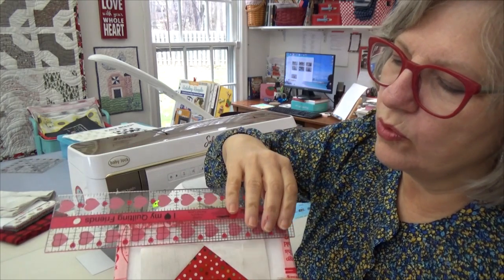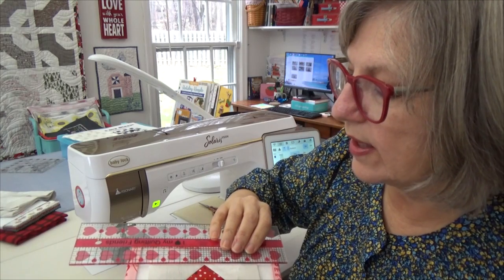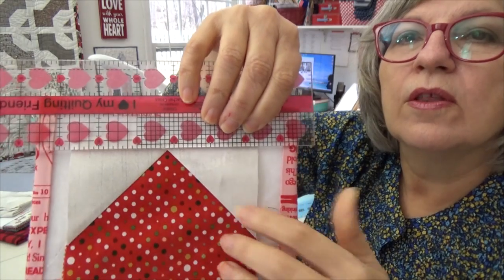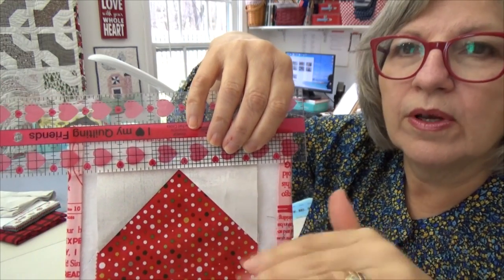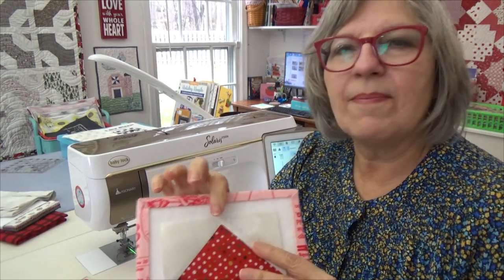So if I have my ruler and I want to do, let me hold it where I can see it. So if I want to do like the 1/4 inch, you can see then it floats. The 1/4 inch does not come to that point. The point is bigger, it's further away from the edge. And that lets your star sort of float so that you're not trying to match that point up. You just sew your block on here and everything is good.